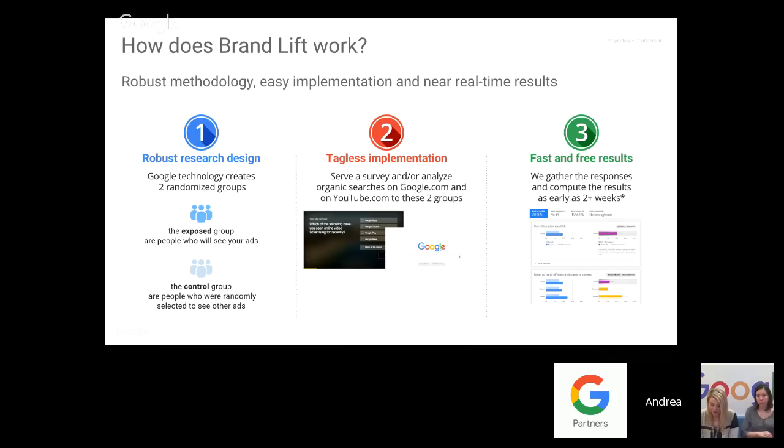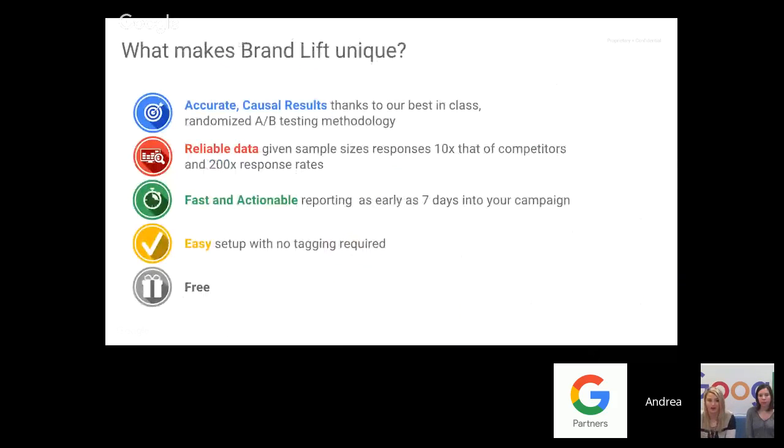From the reporting side of things, the results can be published in a detailed report, which again, you will get from your Google Rep, and that will come as early as 7 days into the campaign. You can then use those results for optimizations or upsells with your client.